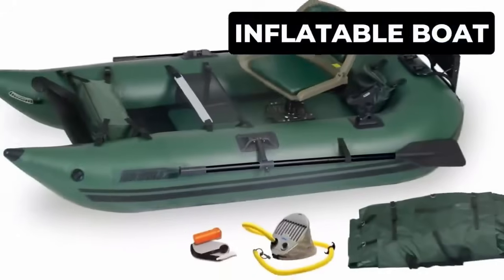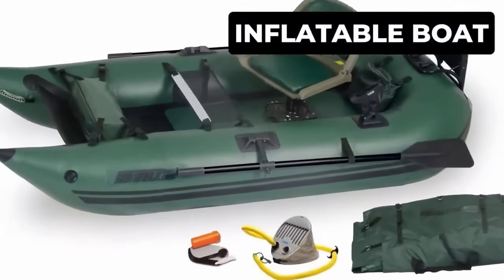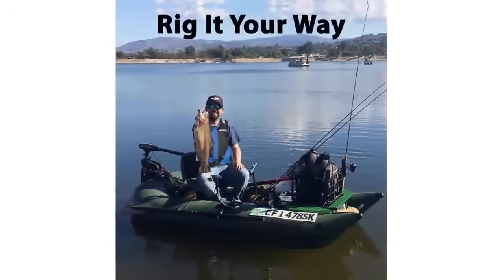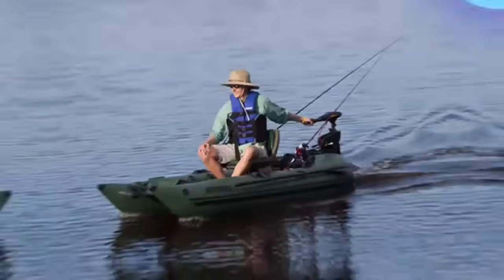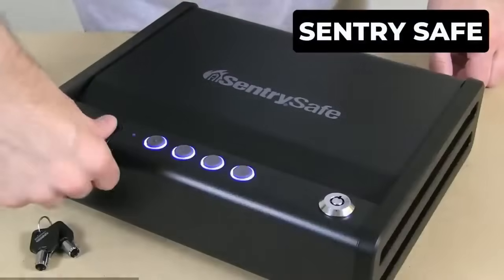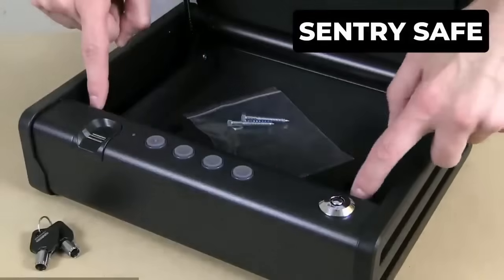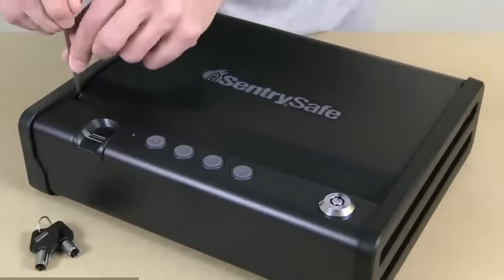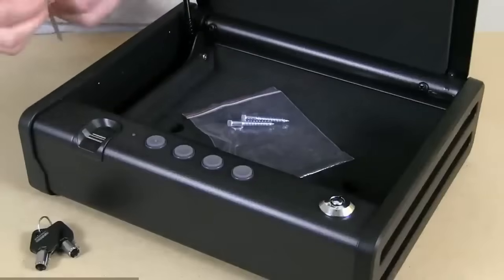The Sea Eagle 285 FPB inflatable fishing boat has a built-in electric motor and a removable rigid floor. With capacity for 4 people, it's versatile and durable. Aquatic adventure guaranteed. The SentrySafe QAP1BE safe offers a programmable lock, tamper-evident alarm, and child lock. UL rated for fire protection, it secures your valuables. Safety and peace of mind.